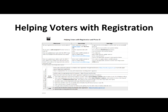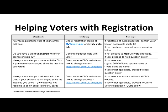The League of Women Voters of Dane County created the document Helping Voters with Registration and Photo ID as a guide to help volunteers engage with voters to get ready to vote. The top table contains a series of questions to help the voter determine how they will register, online or by paper. Once that determination has been made, the bottom table contains directions for how to proceed through the rest of the registration process. Let's look at each table in more detail.